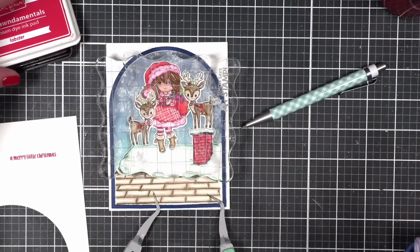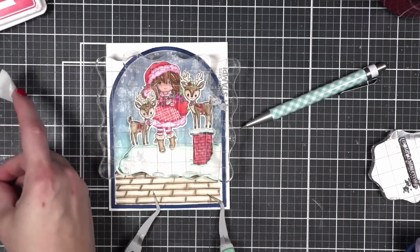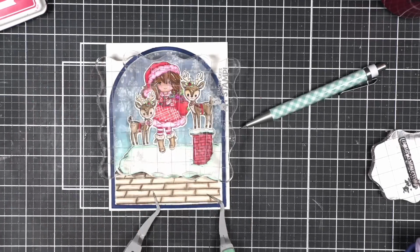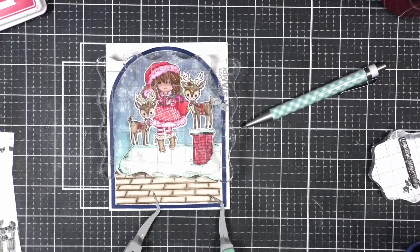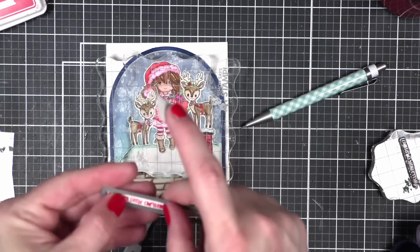So I originally thought I would stamp and emboss the sentiment, but I wasn't thrilled with how it looked. So I switched it up and stamped my sentiment on some of the leftover white cardstock using Lawn Fawn Lobster ink, and I'm going to use one of my favorite Simon Says Stamp sentiment label dies to die cut this into a sentiment strip that I can pop up along the bottom edge of my card.